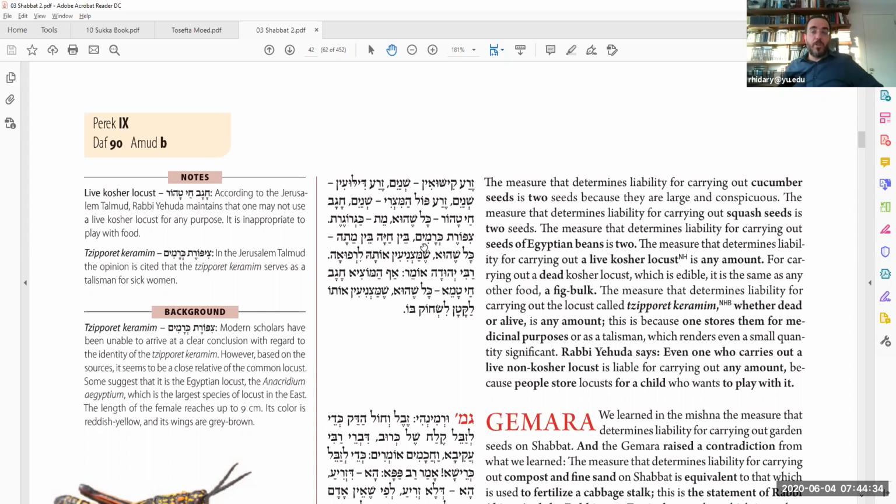Siporet keramim, which is another type of locust, ben haya ben meta kol shehu. Any amount is important because that's used for medicine. Shemasnin ota lirfuah. Rabbi Yehuda omer afa mosi hagab hay tameh kol shehu. Shemasnin oto lekatan lishok bo.